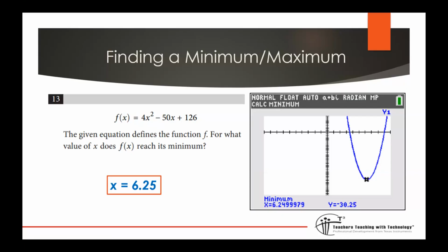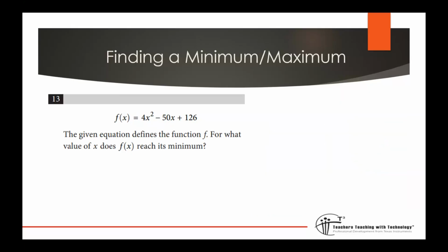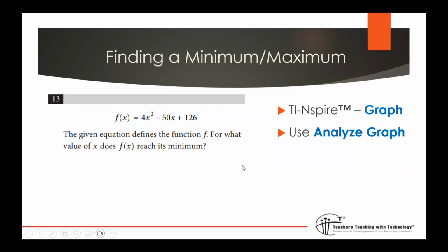Right. Now, how do we do this on the Inspire, Scott? It's pretty much a similar method. Yeah, I think the two platforms do this very similarly. So let's show what that looks like on the Inspire. We're going to graph the quadratic function on the Inspire, and then grab the minimum tool, just like we did on the 84 in the Analyze Graph part of the menu.